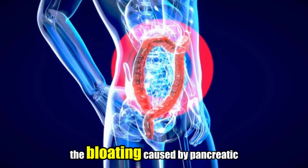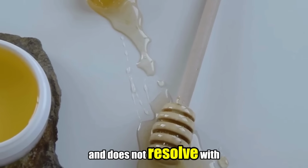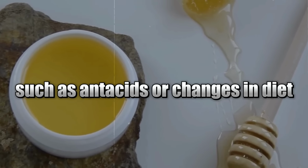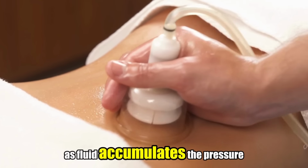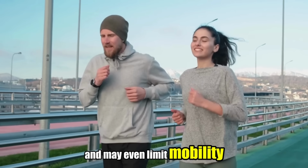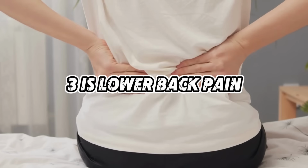The bloating caused by pancreatic cancer is typically persistent and does not resolve with common remedies such as antacids or changes in diet. As fluid accumulates, the pressure in the abdomen can become painful and may even limit mobility or interfere with daily activities. Number 3 is lower back pain.